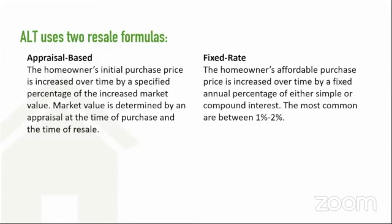I've referenced our resale formula. The resale formula, again, is in the ground lease. And this is the formula that we use to calculate what you can sell your home for when you're ready to sell and move out of the community land trust home. There are 3 resale formulas that community land trusts use across the country: the appraisal-based formula, a fixed rate formula, and an index formula. We use 2 of those formulas. And the formula that we use for your house will be dependent upon what neighborhood your home is in.